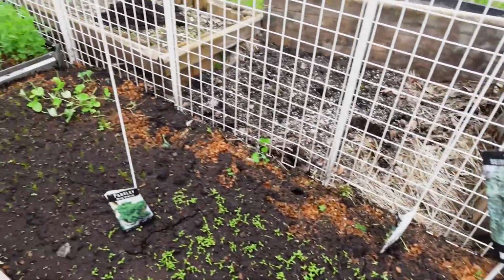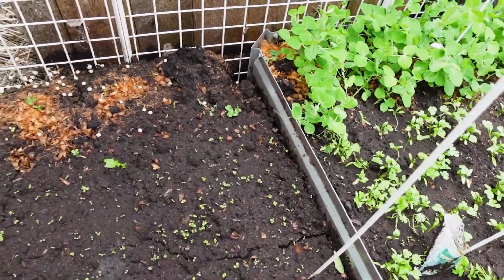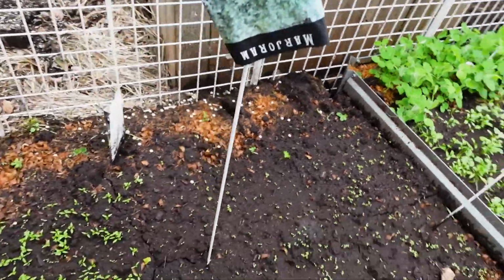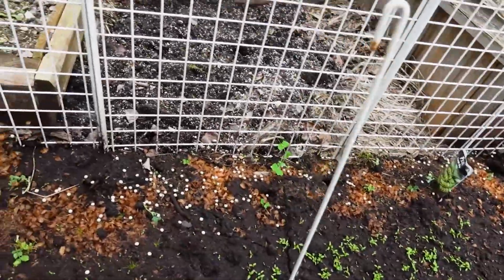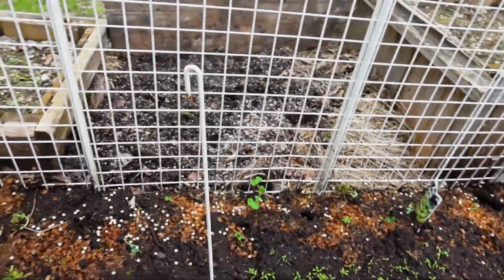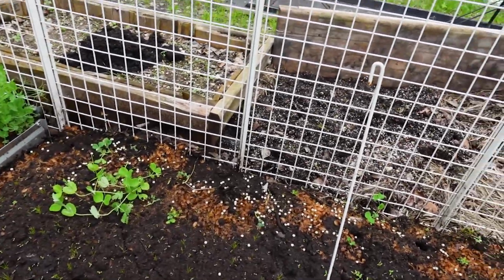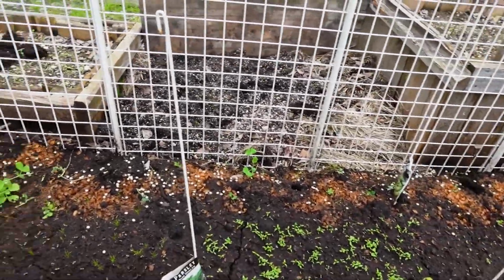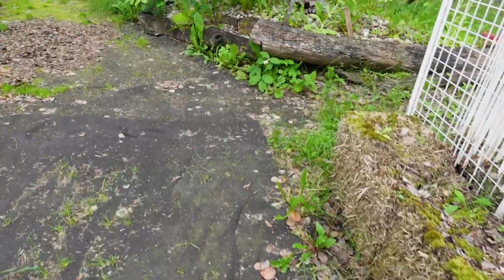Okay, so this is the other spot where the mice decided they were going to eat all my peas. So I'll just plant a lot more so the mice can have some and so can I. There. Now I'll come and put some soil on top of that. I'll park you when I do that.